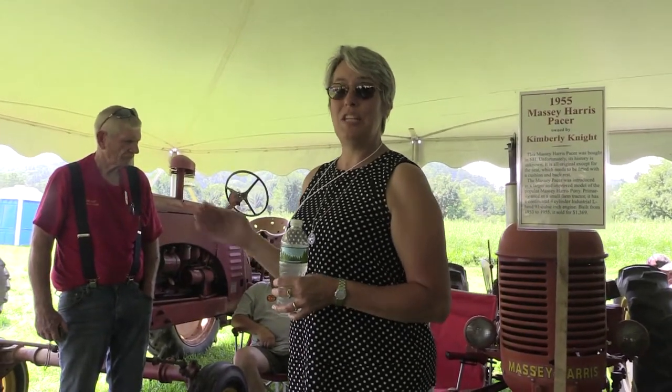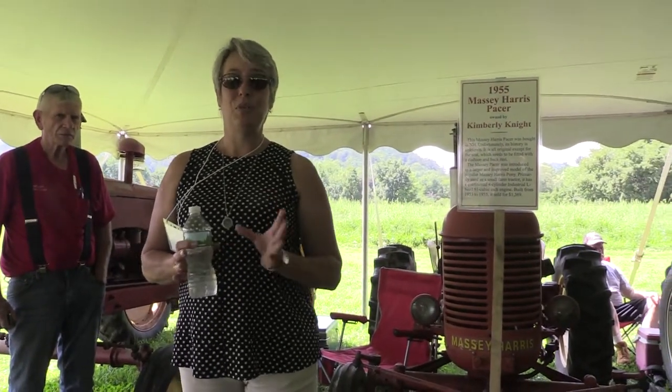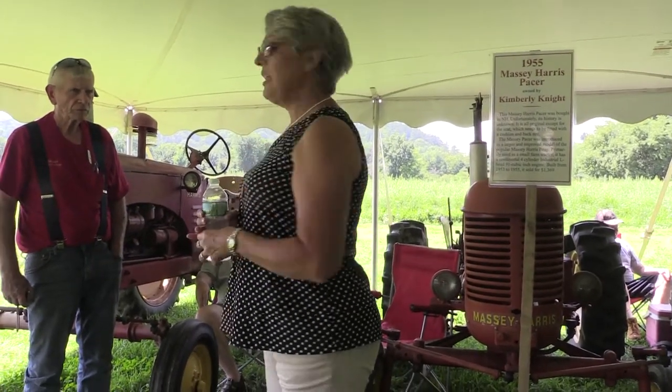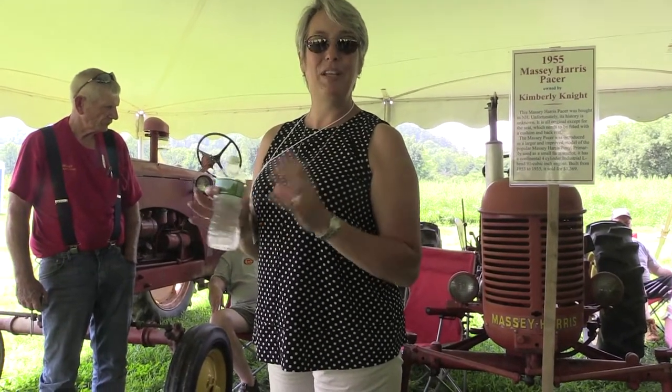This one we purchased in Connecticut, actually from the second owner. We think that it may have been used on a tobacco farm down there. This one we purchased in New Hampshire. Unfortunately, we don't have any information on that tractor. They both have Continental motors, which are very, very reliable. But anyway, we love our tractors and we're glad to be here.